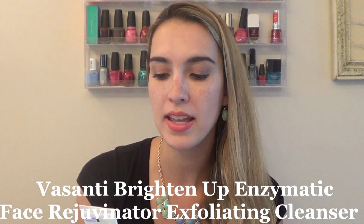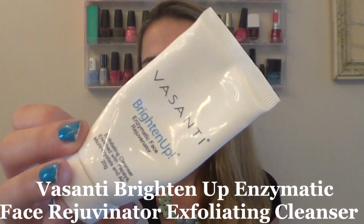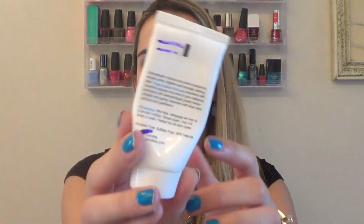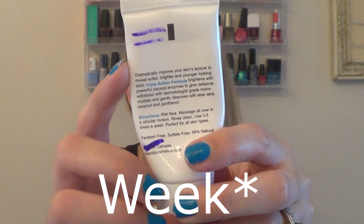The next thing I have, which I will probably finish tonight, is the Vasanti Brighten Up Enzymatic Face Rejuvenator. This is kind of like an exfoliating cleanser. I use this a lot at the beach. It was really great for after you put on sunscreen all over your face and go into the beach. This was a great cleanser for your face to try and get all that gunk off. I really enjoyed it. I was up here last month and now I'm right down to here, so I have not much to go. I should be done with this in my next week's sample Sunday.